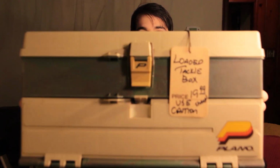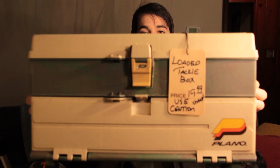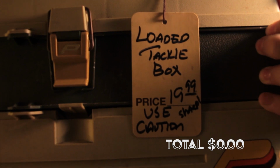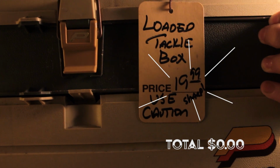So without further ado, I present to you the real deal mystery tackle box purchased at a thrift store in Florida. So what we're gonna do is open this up today, look through it. I'm gonna have a running tab of the total value of gear and lures we found, along with the price for each item if we were to buy it retail on the internet. And just so you guys know, loaded tackle box. Use caution, there are sharp things inside. It was only $19.99. So we're gonna see if this was a wise investment or not.